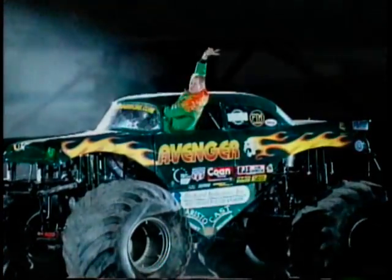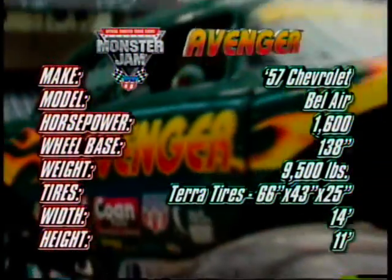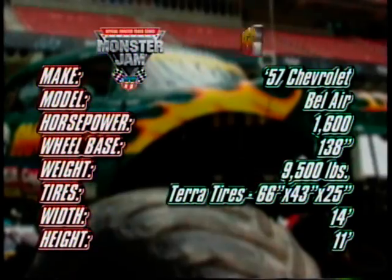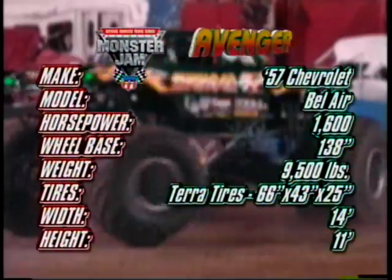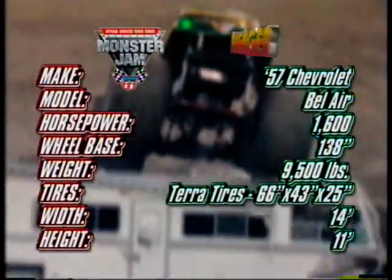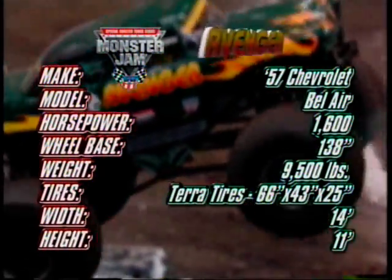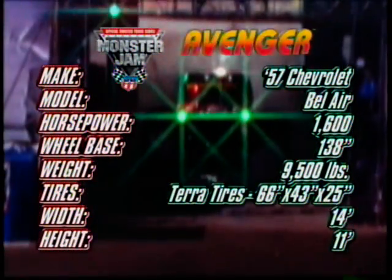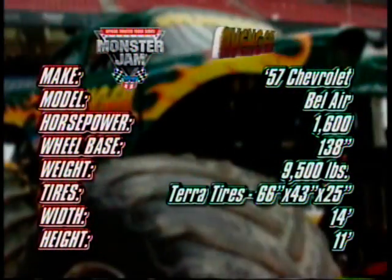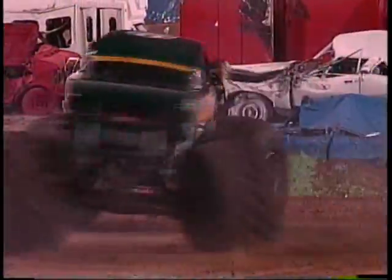1957 Chevy Bel Air monster truck that boasts 1,600 horsepower. Avenger is a classic car combined with incredible power. It tears up stadiums nationwide with a wheelbase of 11.5 feet and a weight of 9,500 pounds. That's as much as four regular cars put together. At 14 feet wide and 11 feet tall, Avenger squeezes into stadiums on its gigantic 66-inch tires. Ladies and gentlemen, Avenger!